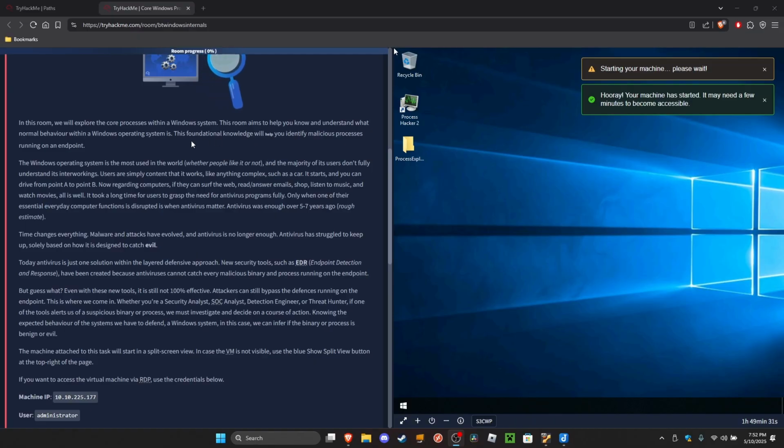The Windows operating system is the most used in the world, whether people like it or not, and the majority of its users don't fully understand its inner workings. Users are simply content that it works. Like anything complex, such as a car, it starts, you can drive from point A to B, and that's really about it, right? But regarding computers, if they can surf the web, read and answer emails, shop, listen to music, watch a movie, all is well. It took a long time for users to start fully grasping the need for antivirus programs.